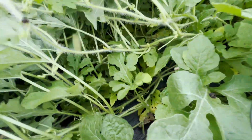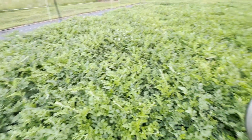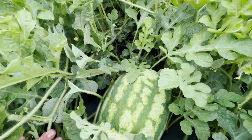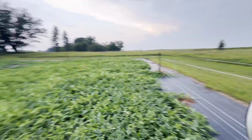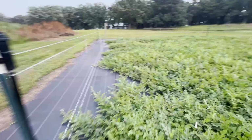There's one right there, little one. There's a little guy right there. Like, oh, let's peel this back. Look at that. I didn't even know it was there. I just peeled it back. That's what you find. But yeah, I'm super happy with this growth here. Now the watermelon patch, I haven't been back here yet.